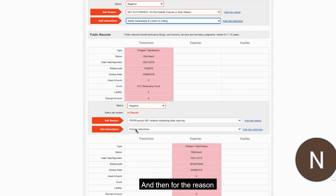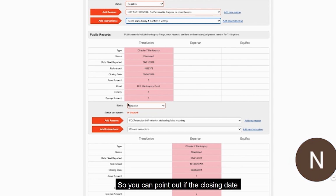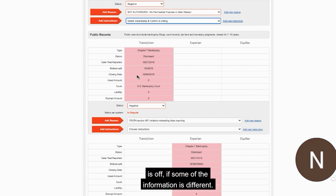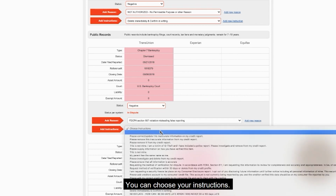And then for the reason for the bankruptcy, I change it from time to time, just depending on the situation. So you can point out if the closing date is off, if some of the information is different. But I put FDCPA section 807 violation, misleading, false reporting. You can choose your instructions.